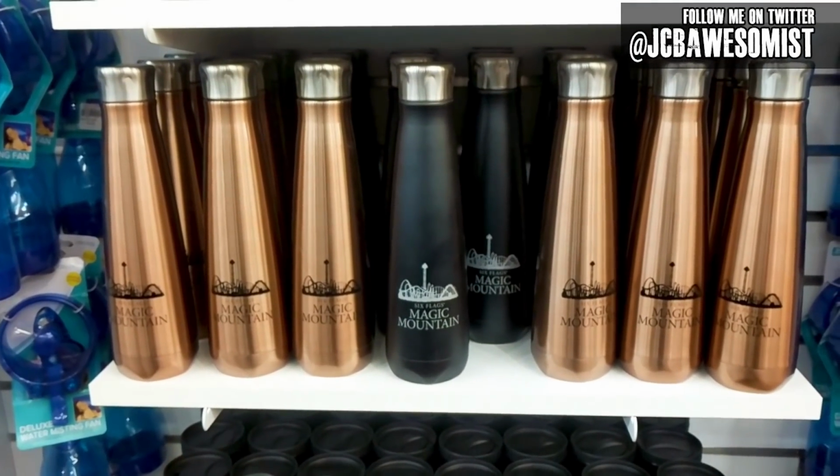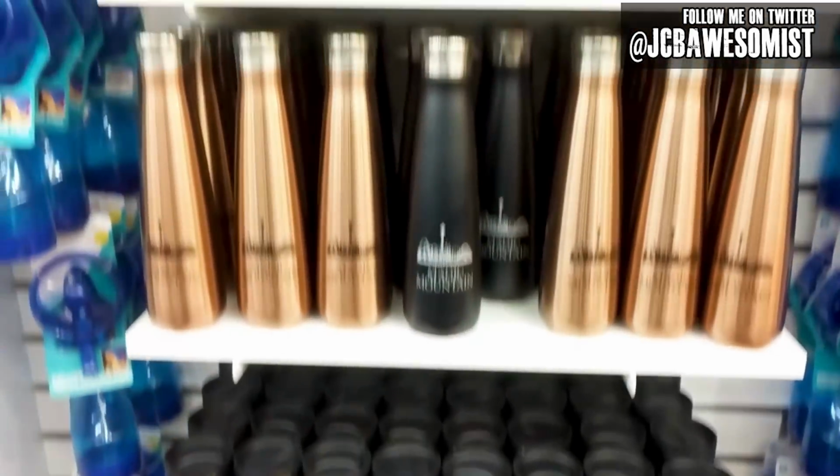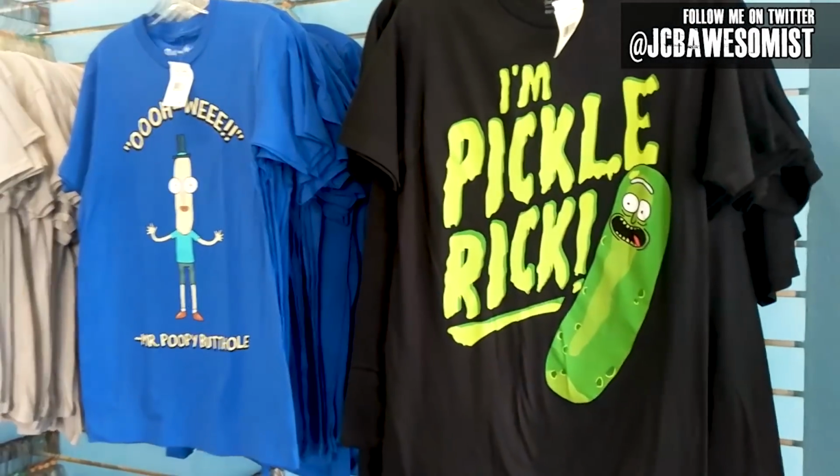I took a moment to check out some of the new Six Flags Magic Mountain merchandise they had in the stores. I gotta say, some of these cups are pretty cool, and I was definitely tempted to pick one up. Oh my god, Pickle Rick.